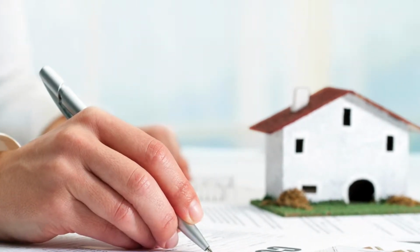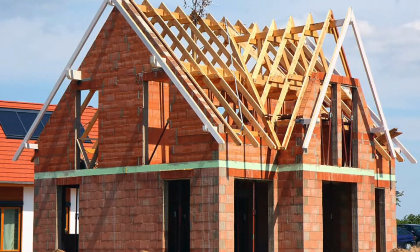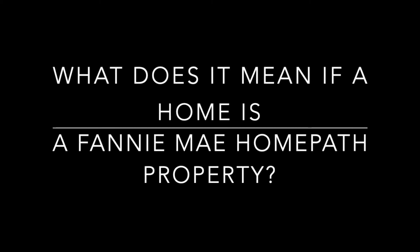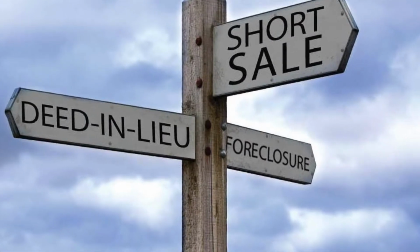They never really worked directly with consumers, but at the height of the real estate crash in 2008, they had about 162,000 properties, and so suddenly they became a pretty big player in the primary market. Well, this means that the home was foreclosed on, or it was a deed in lieu, where the homeowner willingly gives the home back to the mortgage lender.